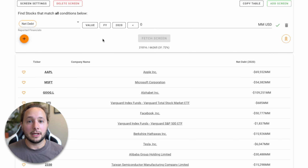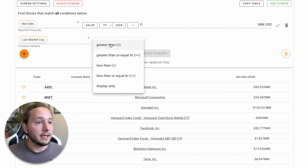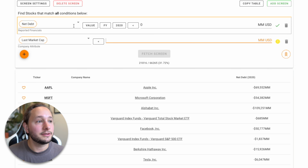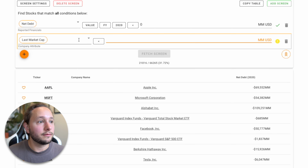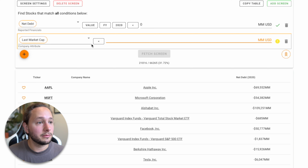Net debt is important, but I also want to compare that to the current market cap of the company. So we can see if maybe a company is trading for less than the cash balance on its balance sheet. So let's add a condition to the screen. I want to look at the last market capitalization, and I want it to be less than, I wonder if, so that's one thing that I'm not sure how to do. I want to compare it to whatever number this is here for the company. So for last market cap, I want to see if Apple's market cap is larger or smaller than $70 billion. I'm not sure we can do that right now.